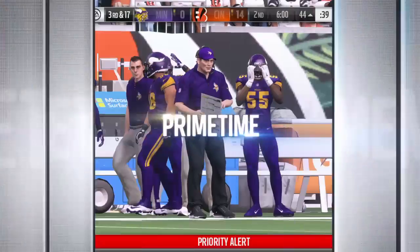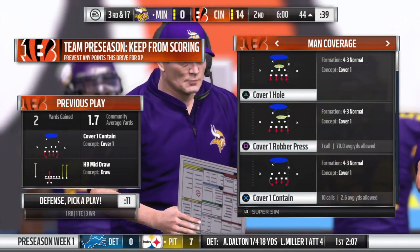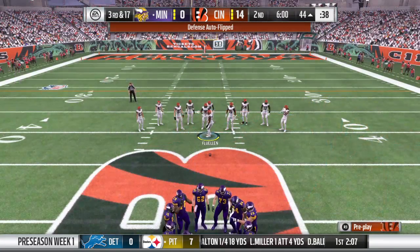Back now with Charles Davis. I'm Brandon Gaudin. 2nd quarter begins with the Vikings holding the football. They do, however, have a tough 3rd and long coming up.